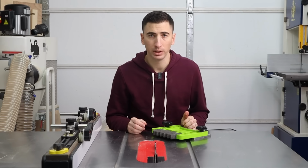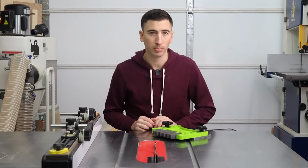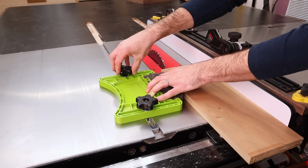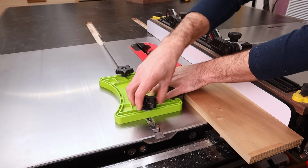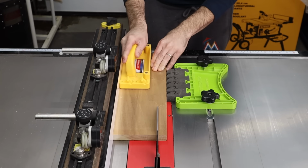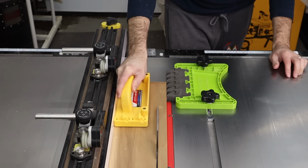YouTube is filled with videos telling you to buy this, not that, or must-have tools, and an item that often comes up around table saw safety are feather boards. They're great in theory since they act like a third hand, applying pressure towards the fence, giving you a more accurate cut that is also much less likely to kick back. But are they good in practice?